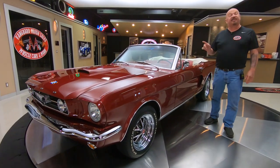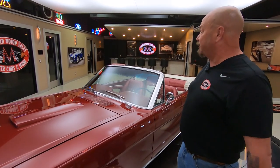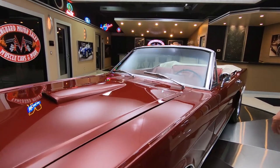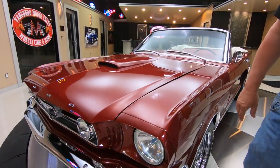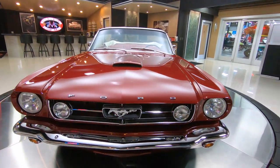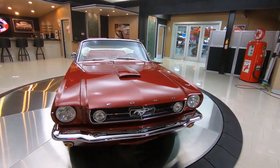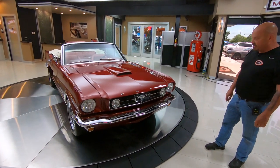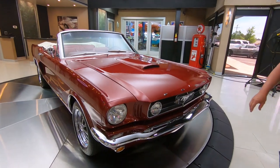I'm Greg, and this is a rotisserie restored '65 Mustang convertible. Absolutely gorgeous. This thing is painted red on the bottom side, just like it is on the top. Just a beautiful job on this baby, and it is a convertible, guys. Yeah, the top goes down. It is an electric top, so it goes down with just a switch by your left knee when you're sitting in the driver's seat. All the chrome's looking sweet.